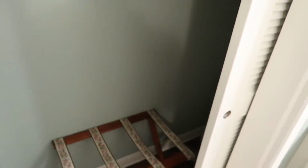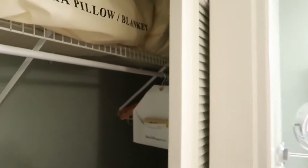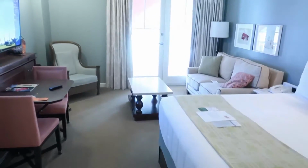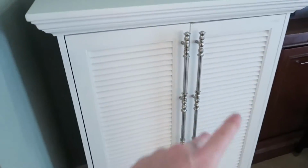And then I believe this will probably be storage. Oh yeah, so you put suitcases, you want to hang stuff up, extra pillows and blankets, all that good stuff. So this is kind of like the older, I think the more general layout that they used to follow. Then we go into the living space and got a little space to put some clothes.